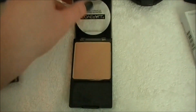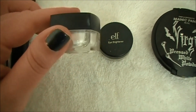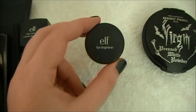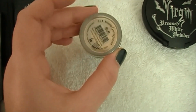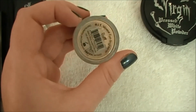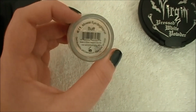This is the e.l.f. High Definition Under Eye Setting Powder. You all know this is my favorite. Definitely keeping that. And this is the Mineral Eye Brightener in the shade Buff. I really do like this, but I feel like it's a little bit too yellow for me. I'll probably use it up, but I don't think I will repurchase it.